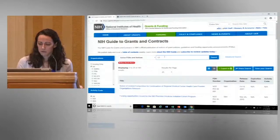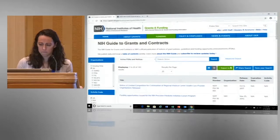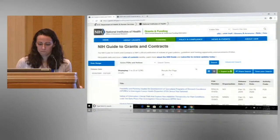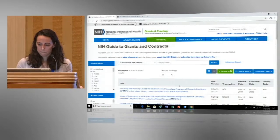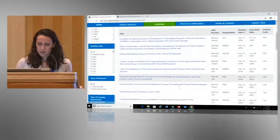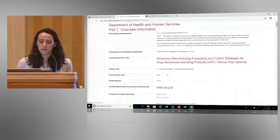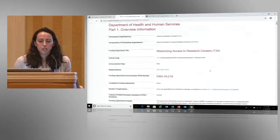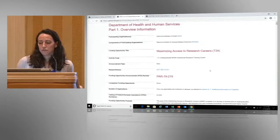And I'm going to pull up an example here for us. These are all notices. How do I clear my search? Okay. So I'm going to pull up this PAR here so we can just take a look at the pieces of the funding opportunity announcement. No, that's not an NIH one. Sorry. So here's a funding opportunity announcement for a program at NIH from the National Institute of General Medical Sciences. You can see here that this just has one IC that's participating in the PAR.